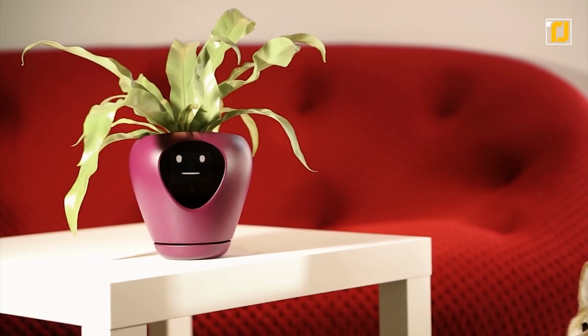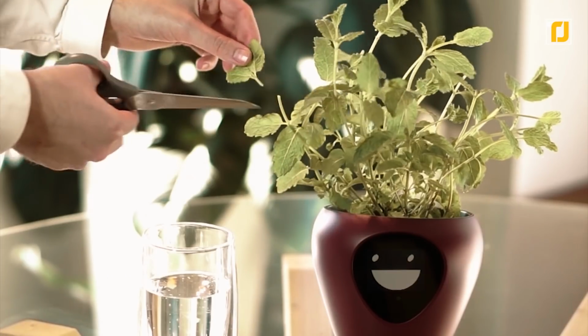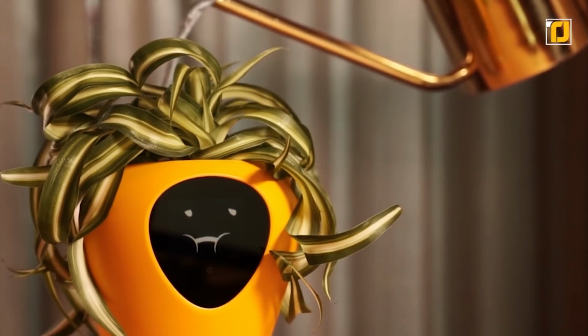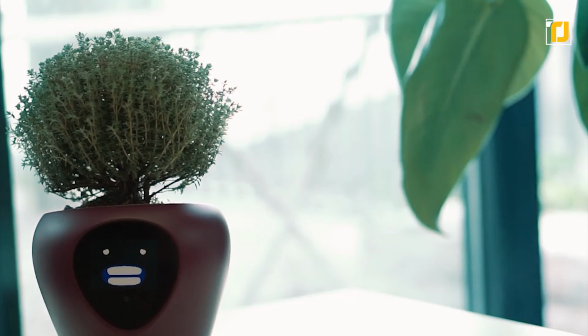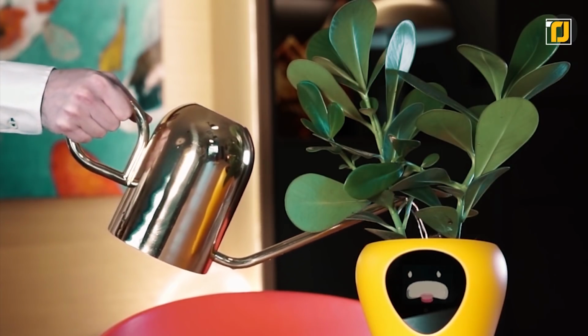Lua is a smart plant pod that turns your plant into a cheerful pet. Using its sensors, Lua measures your plant's soil moisture, light exposure, and temperature to keep it alive and well. Based on what your plant is feeling, Lua triggers 15 different animated emotions. Just think Tamagotchi meets gardening.